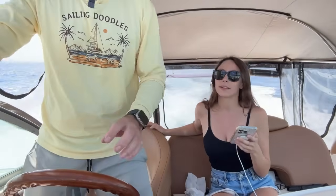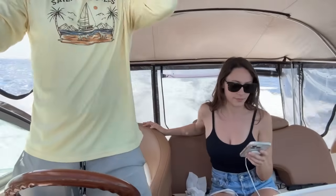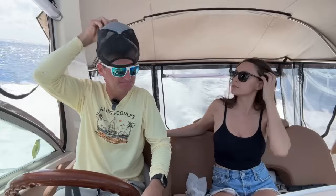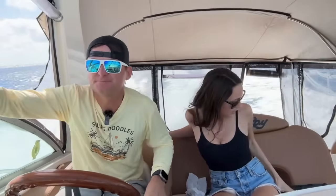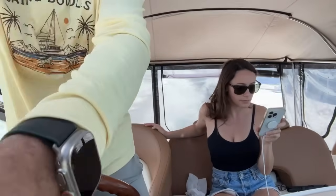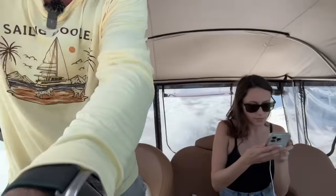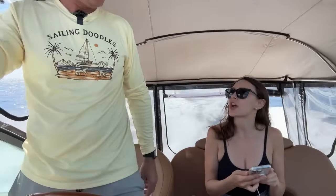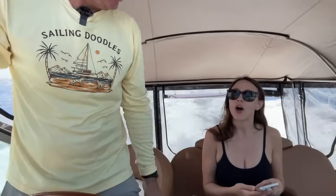Any news on the new cat? Not yet. Unfortunately, we got the dinghy on the bow, so I can't see very well, so I kind of have to stand up to see. Someone says, have you confirmed the tracker is working? I just turned it on. It might take a minute.